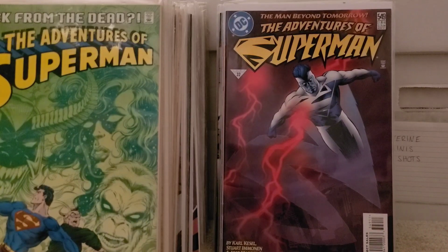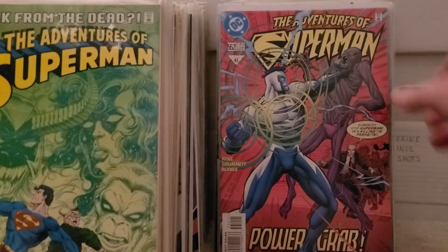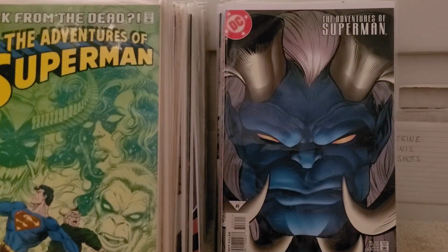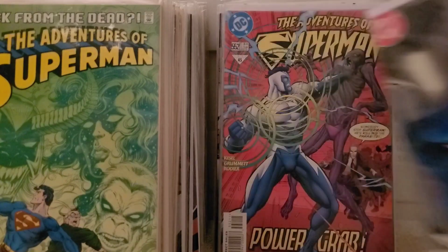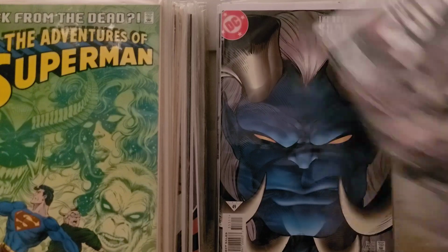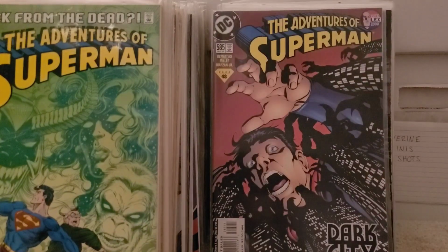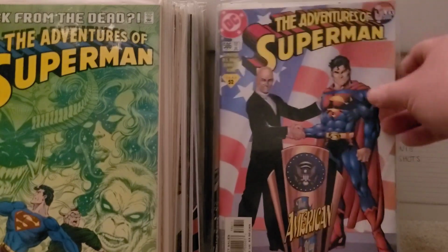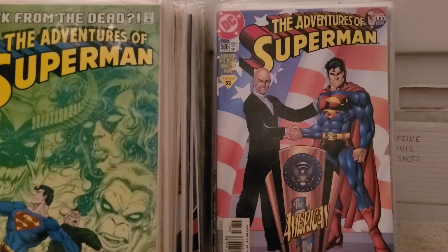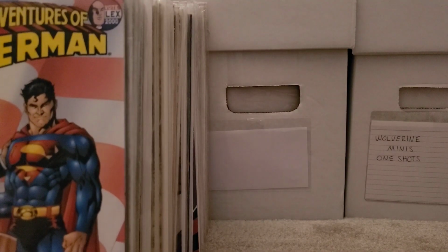549, 550, 552, 553, yep, 553, 575, 585, and 586. So there's that. That's the Adventures of Superman books I picked up. Needed most of them for my run, but I did find some minor keys.